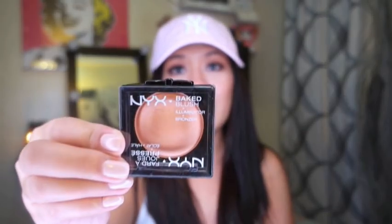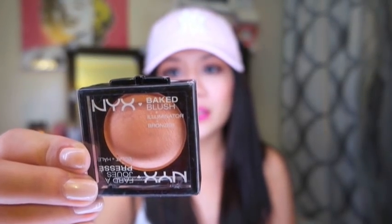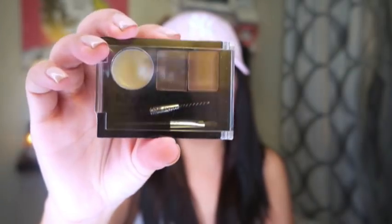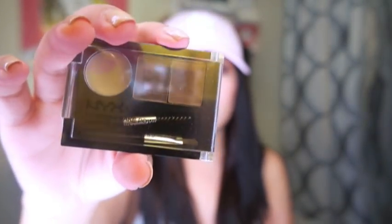Okay, let's proceed to the last few items that I have here that I got from NYX. And this one is their Illuminating Bronzer Baked Blush. And the color of this one is Sugar Mama. Then they also gave us this one, their eyebrow powder in brunette. So may wax siya doon, tapos may eyebrow powder din siya.